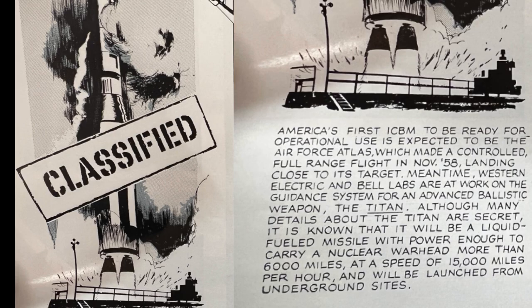Here's another cool artist drawing depicting the classified Titan missile. It includes information about how Bell Labs and Western Electric were designing the missile guidance system.